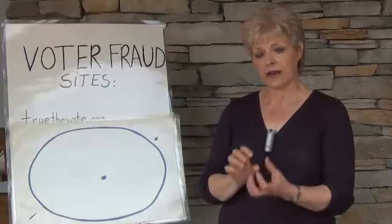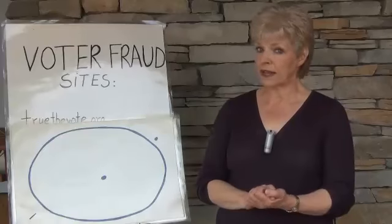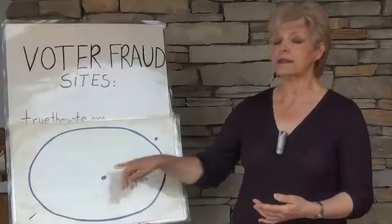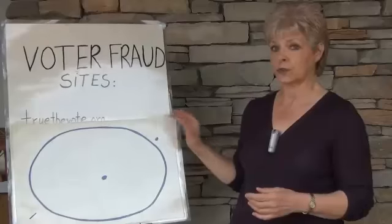Some types of ink have little strings, they're very wet and stringy, and those get picked up by the light technology that the tabulator uses to read your ballot. And this little dot often looks like a vote to the machine and will require duplication.